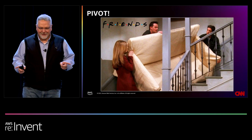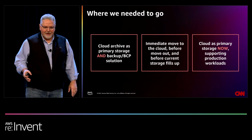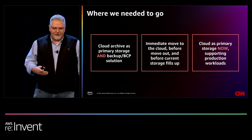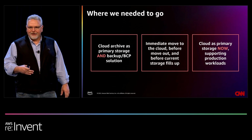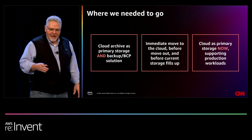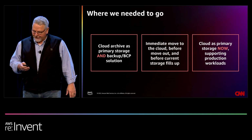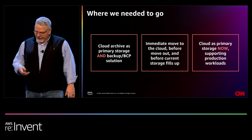So we had to do a big pivot. Where we needed to go was the cloud archive as the primary storage as well as a backup solution, and an immediate move to the cloud. And even more urgently, a move to the cloud before our current storage filled up, because they weren't going to buy us any more. And so we had to make cloud work as the primary storage now and support our full production workflows and workloads with it in the time frame we had before we had to get out of the building.